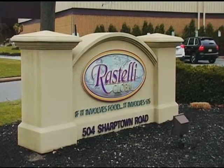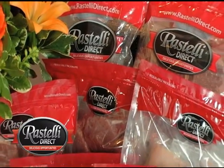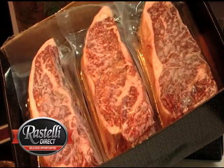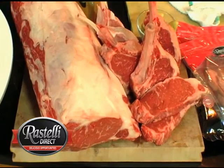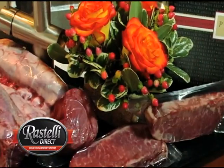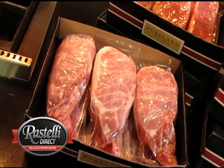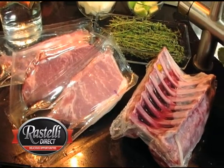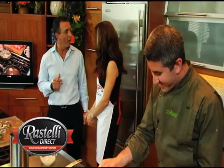Rastelli is global. Today we'd like to talk a little bit about the packaging of this product. It's always great, Chef, as you know, to have a great product to start with. But at the end of the day, the packaging and the care taken with the product matter, especially coming into our households at Rastelli Direct, where a product is shipped directly to their door, individually cryovac, glass frozen, which gives a 12-month shelf life on the majority of the products and keeps the integrity, freshness and quality sealed into that package. That's key to getting the ingredient into homes with satisfactory taste. Maybe not as good as the chef makes, but hopefully almost equal.